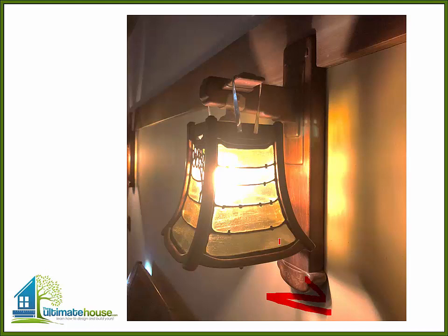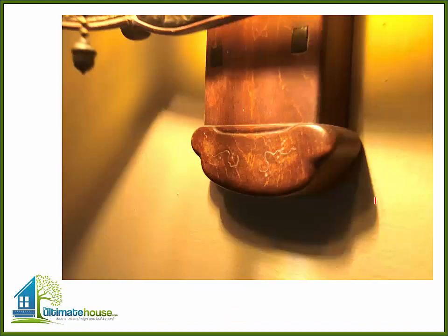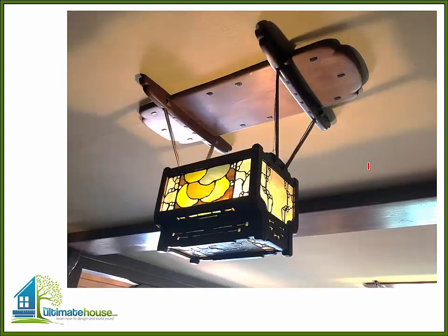Not sure if this is the Tiffany glass, but if not, it's obviously created by an artist, and you can see it's curved, detailed, leaded glass with these, I believe, leather straps holding on to the unique wood frame. Here you can see the inlay. Another lantern.